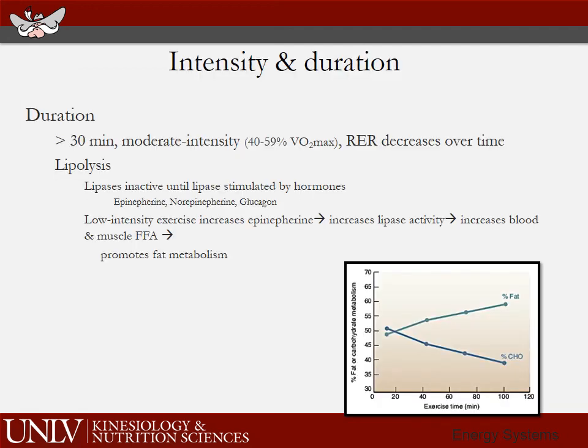Let's shift now to duration, where for anything greater than 30 minutes, moderate intensity, 40 to 59% VO2 max, RER decreases over time. That's meaning you are going to begin to incorporate more of your fat utilization and shift away from your carbohydrate utilization over time. Noakes relates this shift due to the slowing of the rate of muscle glycogen breakdown as muscle glycogen concentration falls, rather than to a reduced rate of muscle glucose uptake by the muscles. So it's not there, as opposed to the inability to uptake it.